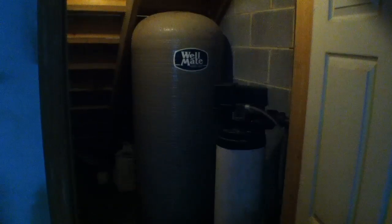There's your main panel. Hot water heater, and then in here we've got a water softener and a water pressure tank. So a nicely rounded out house.